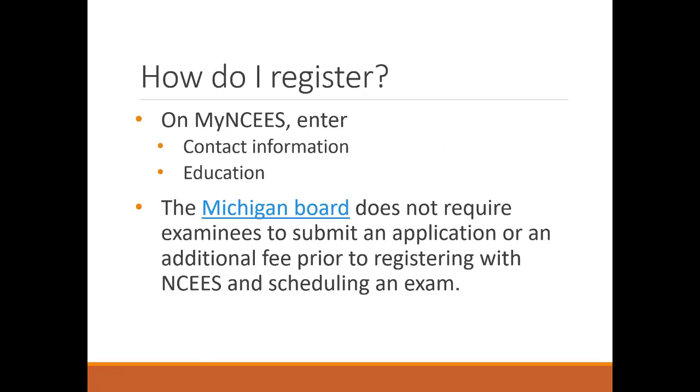On the My NCEES website, when you register, you'll put in your contact information and your education. The Michigan board does not require you to submit an application or any additional fee. Some states do. This is a national exam, so once you pass it, it doesn't matter whether you pass it in Michigan or in some other state, you have passed the exam. Other states may have other requirements for becoming a professional engineer, but in terms of the FE, you've passed that exam.